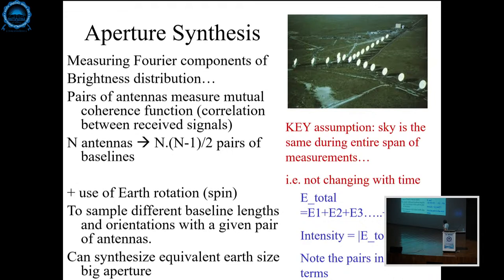This is a picture of VLA, and I'm sure the GMRT picture is very familiar to you, where both of them seem to have the same basic structure of a Y-shaped arrangement of these slits, and you can get order of n square pairs, so you can measure these components simultaneously. The idea is that, in principle, people have used separations limited to the size of the Earth. But one has gone further ahead and equivalently synthesized an Earth-size aperture.